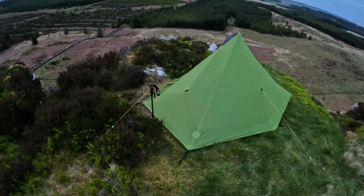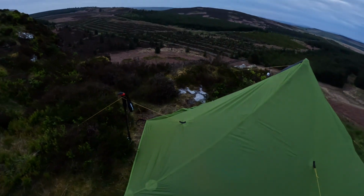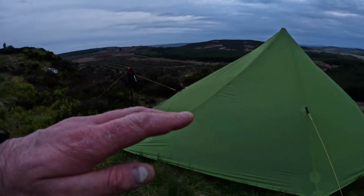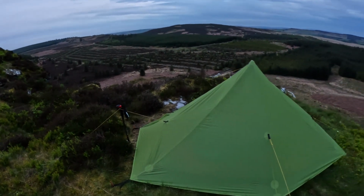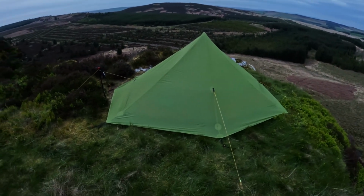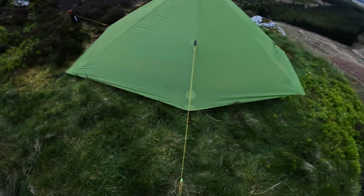So this is the pitch. I've lifted this end up from your head. As you can see from this angle here, it does pull up a little bit, but it does make a massive difference as it pulls it in over here. So yeah, right on the edge of this crag, I've dropped it down to 115 centimetres rather than 120, just to get it a bit more bow tight with the floor.